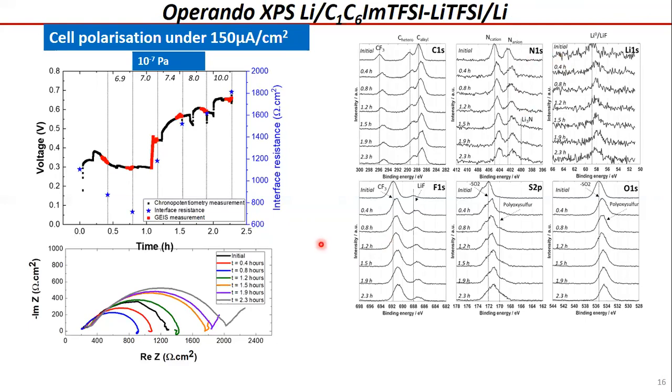So what we can see, first of all, is a peak shift, which is related to the polarization of our surface. And we have seen the evolution of some core level peaks. For the nitrogen, we can see that the intensity of the nitrogen from the cation decreases, while we have the formation of lithium nitride. So we can imagine some reaction mechanism for the formation of lithium nitride. We can see as well the formation of polyoxysulfide and lithium fluoride during the polarization.